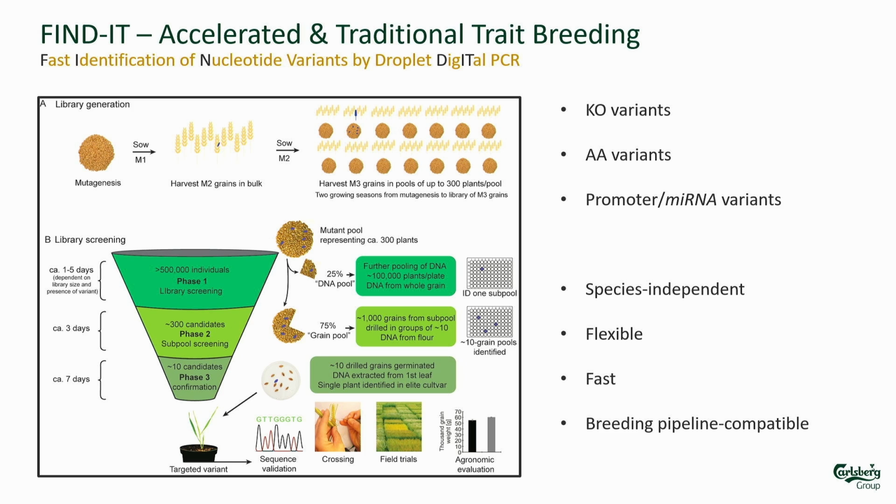With this approach, you can find all kinds of knockout variants, amino acid exchanges. We also found promoter and mRNA variants that give you a higher transcript abundance. And it's a species-independent approach. It's very flexible. Like, you can use all kinds of species for it. It's really fast. And if you use this low mutagenetic treatment, then you can actually use the plant directly in the breeding pipeline.